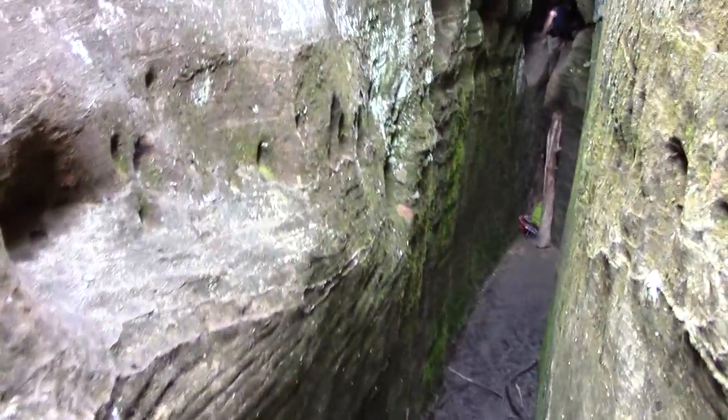That part right there is pretty tricky. I know. I scraped my knee. Does it get worse? No. No, it opens way up.